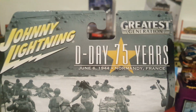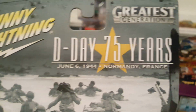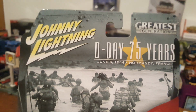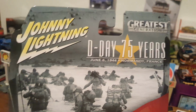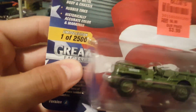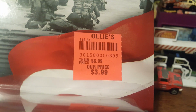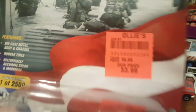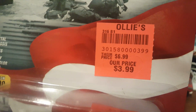So this one is in remembrance of D-Day, the invasion of Normandy, France, in World War II. I'm a huge World War II and pretty much any kind of history buff, so this one was very cool for me to find. And look how limited it is. I mean, 2,500 pieces, very small amount of these made, and as you see, it was only $4. So it's very cool that you can see they marked down the price a lot.